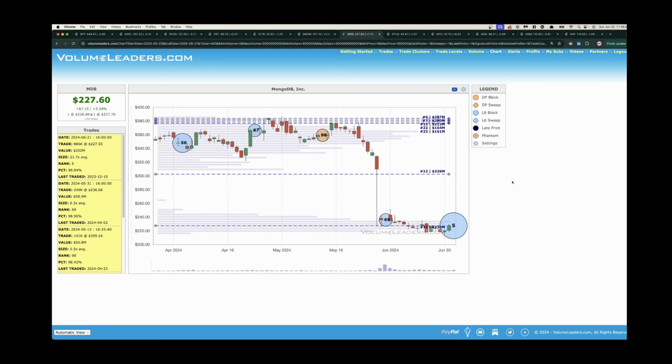So MongoDB, very similar chart here. MongoDB has not done well over the last couple weeks or last month or two. You can see highly correlated with Snowflake. So Snowflake moves up, Mongo moves up, vice versa. Now Snowflake had a number 6 ranked trade on Friday. We have a number 5 for MongoDB. Again, I think that this is an interesting level. I think if this can move back up above 230, potentially 236, then it could possibly move back up to retest 250 or potentially even 300.